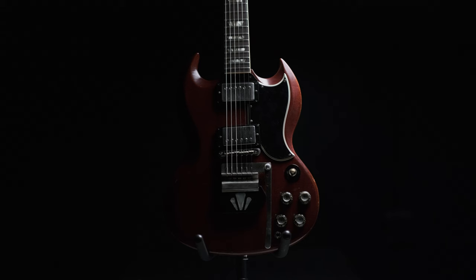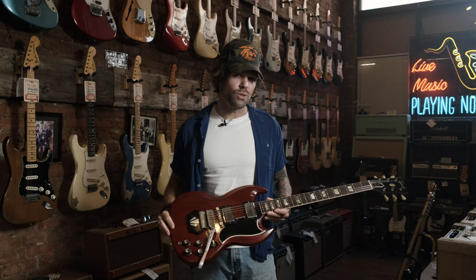I'm holding a really cool instrument. I just got this from John Osborne of Brothers Osborne. Packed this up in Nashville, Tennessee, and brought it home. It's a 1962 Gibson Les Paul. It's the SG body style, and it's the ebony block version.